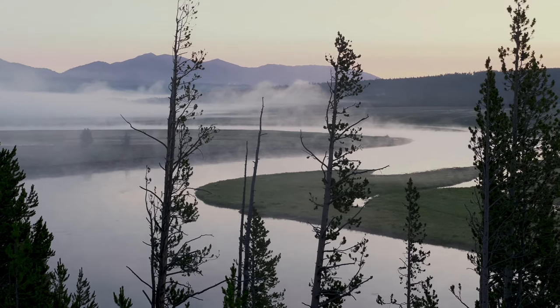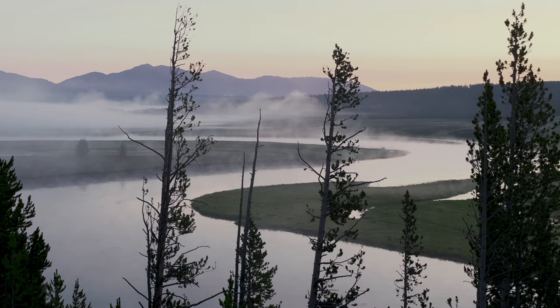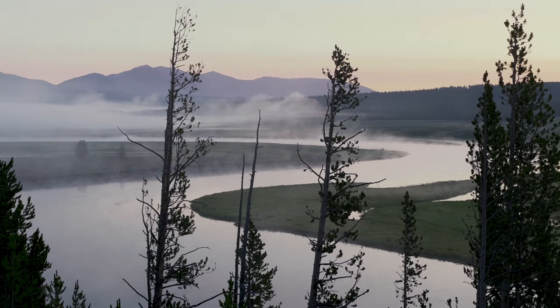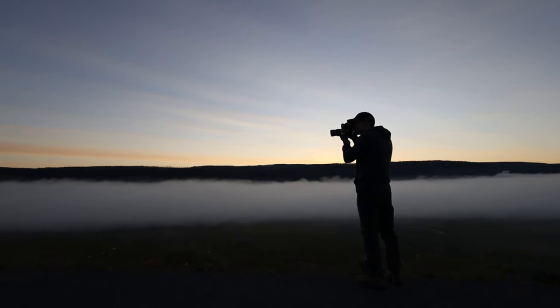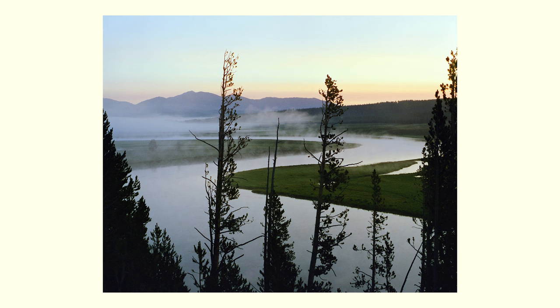What I mean by that is, nature's gonna offer you opportunities for shots that you didn't see coming, and you need to be open to those and be willing to stop and go down that direction, because that very well may give you some of the best shots you're gonna get on your entire trip.